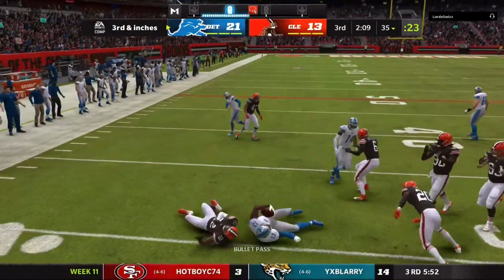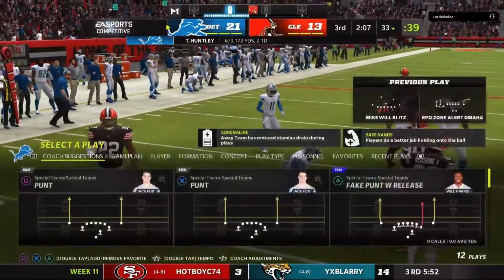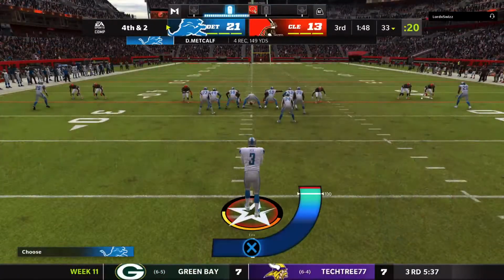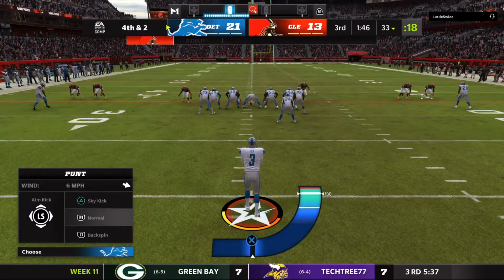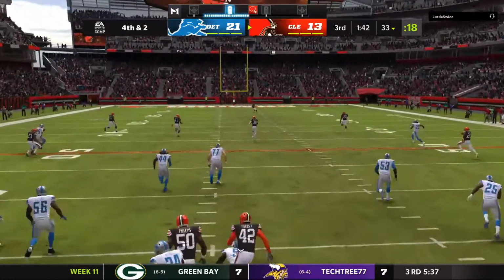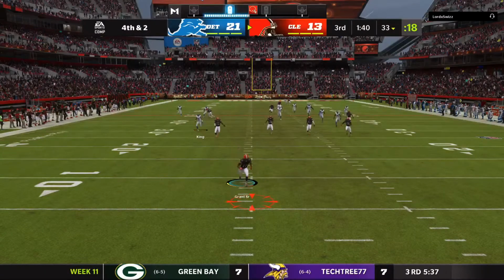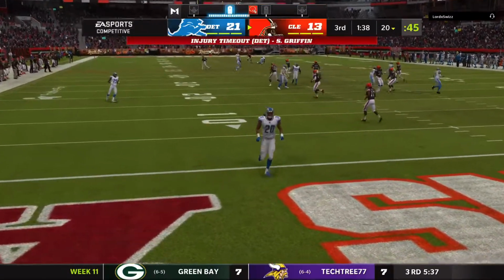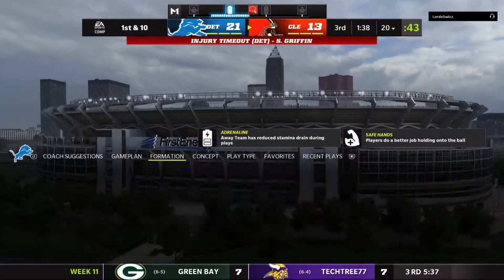Left side here taken in by Metcalf. And he went nowhere. Well, he went backwards, back to the 33. It'll be a loss of 2 on the play, and that's going to make it 4th down. So they're forced to punt on 4th as this one's away. And that'll hit at the 5 and go into the end zone for a touchback.